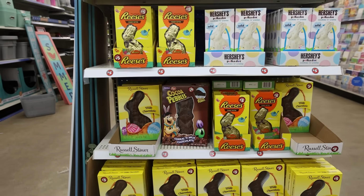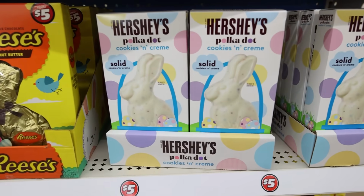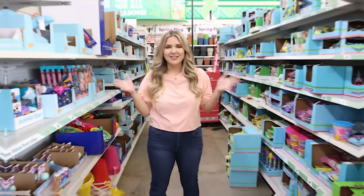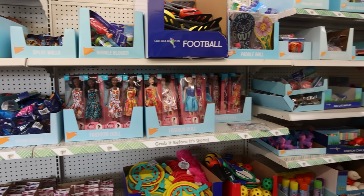In the Dollar Tree Plus section, you can pick up name brand candy. There's tons of fun Easter candy and toys.